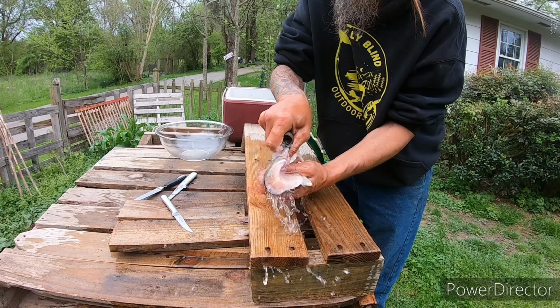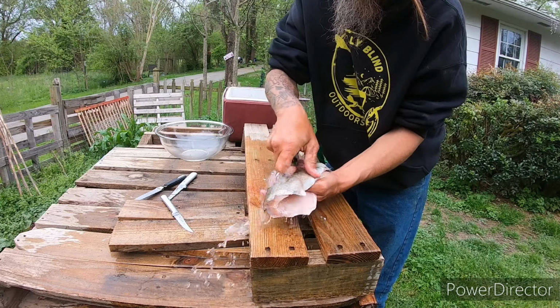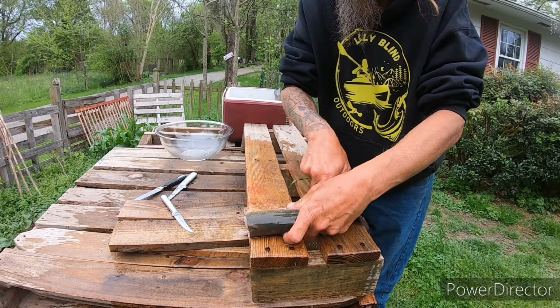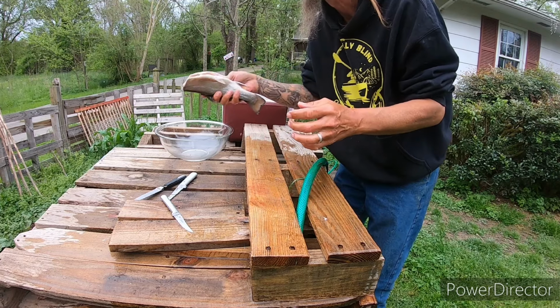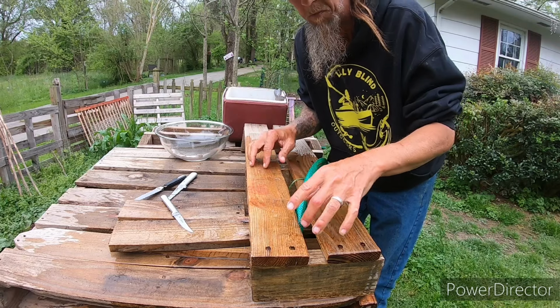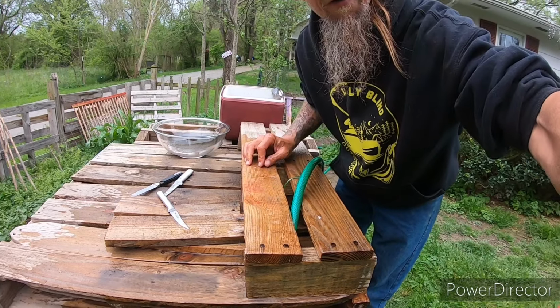Make sure she's all clean on the outside. On both sides. And now you got a big old piece of trout. Throw it in your bowl and go to your next one. But I'll see you in a second when we go to cook these.